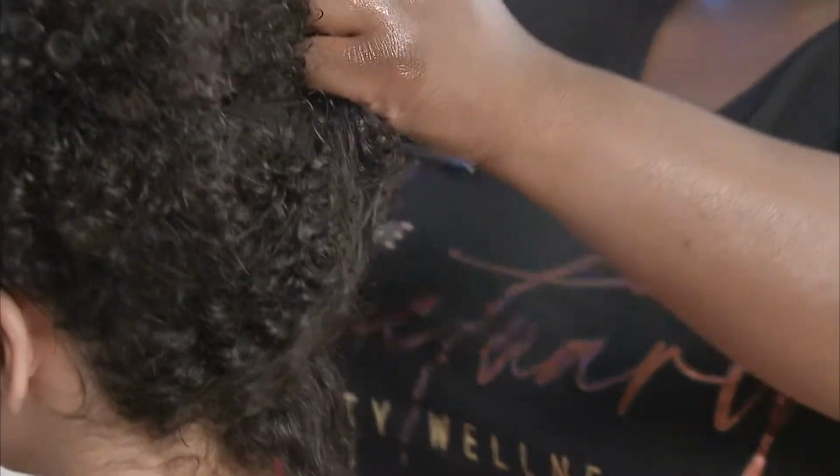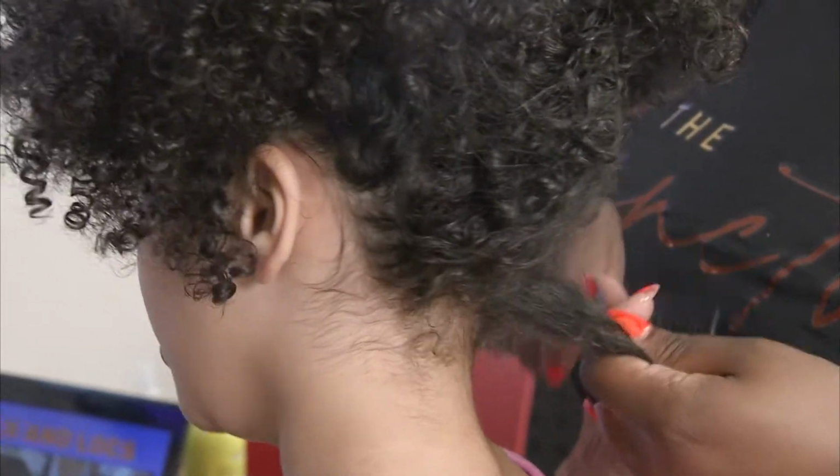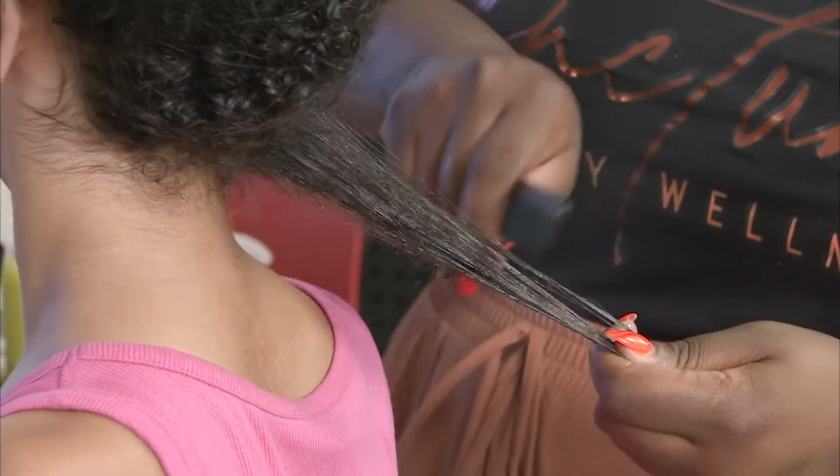She got a lot of hair. We like cut all Delilah's hair off not too long ago. Well, how long ago was that? Couple months. And it just grows back super fast. But she's got some gorgeous hair. And just take your time.